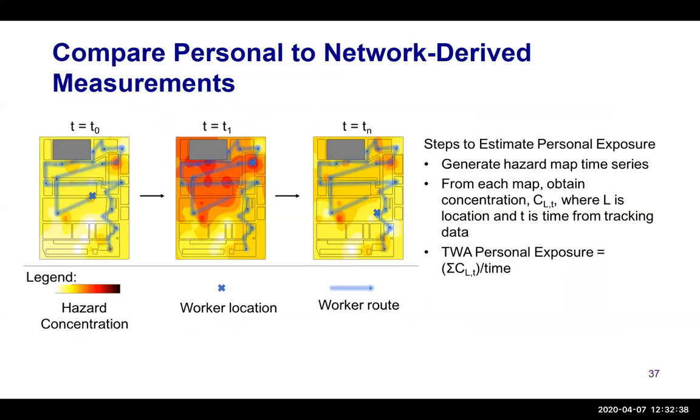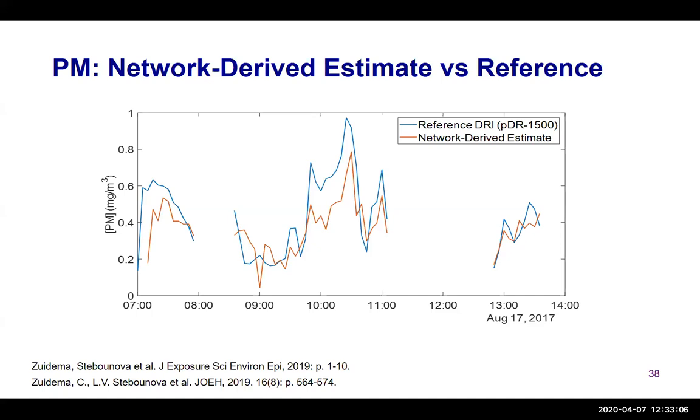We then integrated that location with our hazard maps, and obtained an exposure for each time, and then we calculated a time-weighted average personal exposure. If we look at the network-derived estimate versus the reference instrument estimate, we have particulate matter on the y-axis versus time. In blue is the reference instrument. In orange is the network-derived estimate. And we actually get an up and down. We're able to derive an estimate which is reasonable compared to reference values.